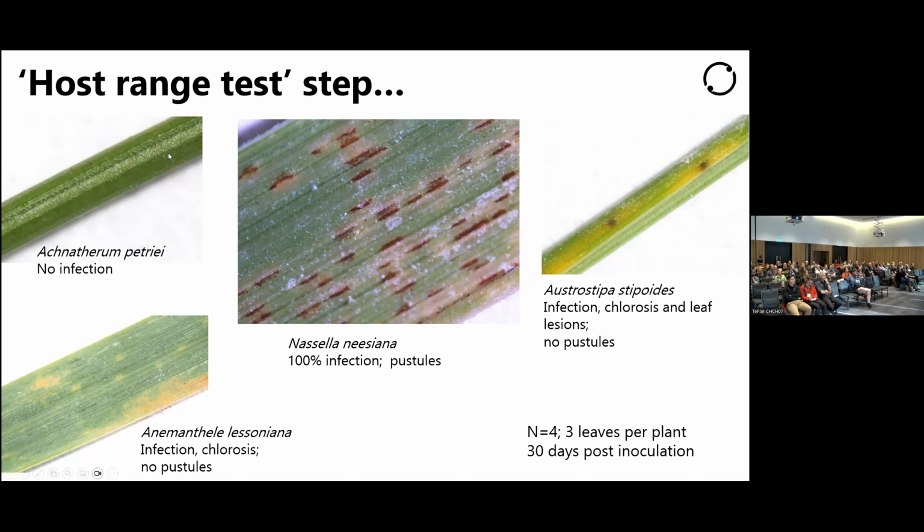On the 2 native species, Achnatherum petriei and Anemanthele lessoniana, there was some infection, small chlorosis, but no pustules, which is fantastic. I will be doing additional testing, repeating this twice again, just to confirm 100% that the rust does not produce pustules on these grasses.